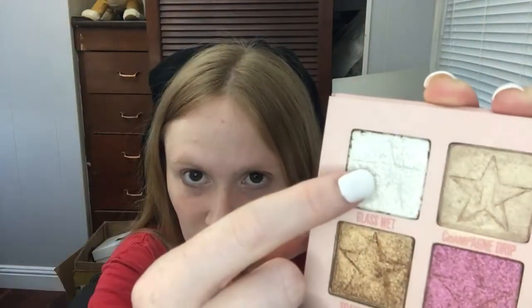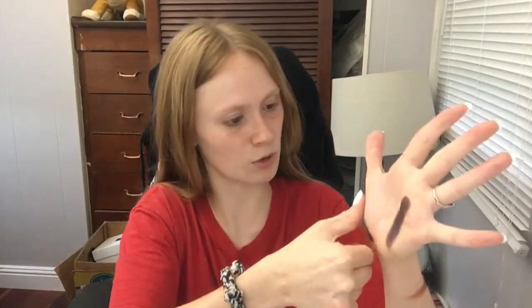Those were great shades. The shade Glass Wet was a no. We'll do my thumb. Glass Wet was a no. It's very see-through. It is very, very chunky. I can't get it to work. Oh, there goes my palette. It's just a no.